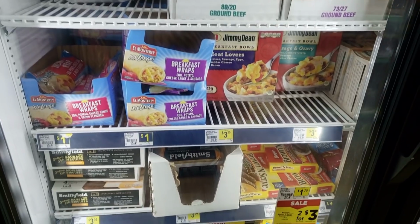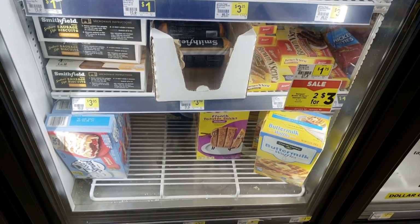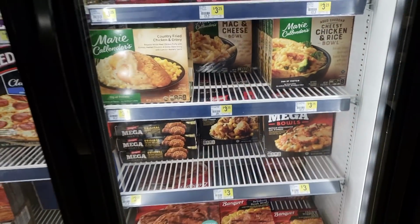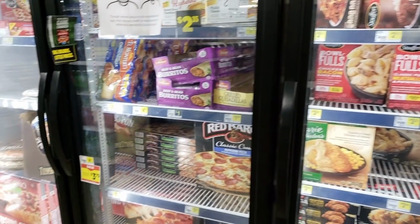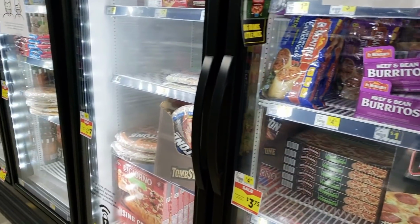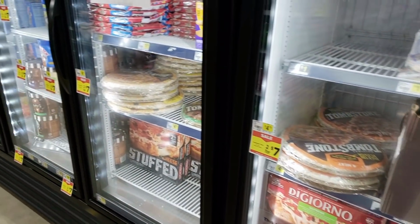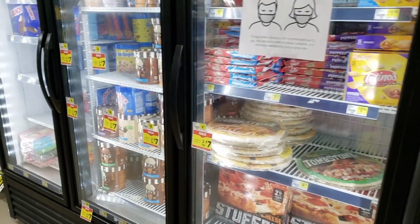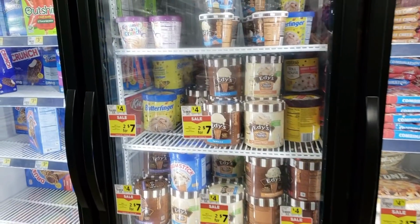And then on the other side of that is just a bunch of frozen dinners, the individual ones and the family-sized ones. They have lots of frozen pizza, and they have ice cream. So that is it for the frozen section. At first glance, they have a lot of variety, much more than Dollar Tree. Definitely a lot more expensive, but I do like the variety.